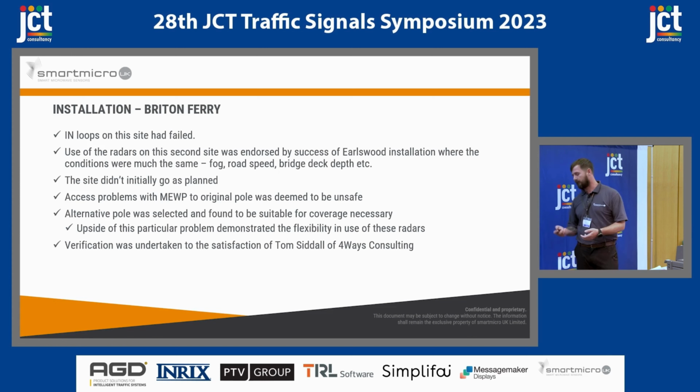So it shows us that degree of flexibility that we've got with our detection. You don't just have to put it up on a pole and hope for the best. Obviously, if it goes wrong, you've got days wasted with engineering time and potential traffic management implications. We were able to check the new pole, make sure the cabling cores we needed were there, and check that it was fit and suitable for purpose and that we could access it properly. Luckily, all of those were ticks in a box, and we were able to stick that up there.